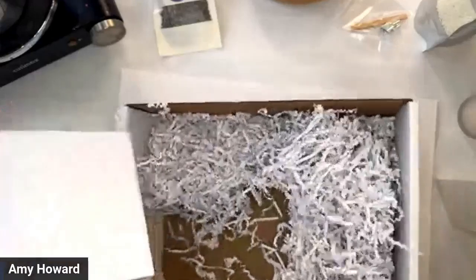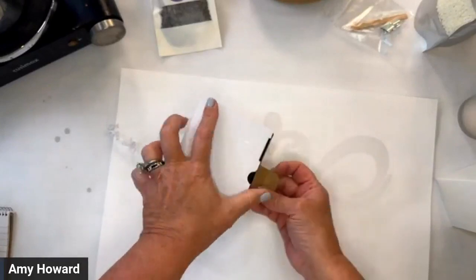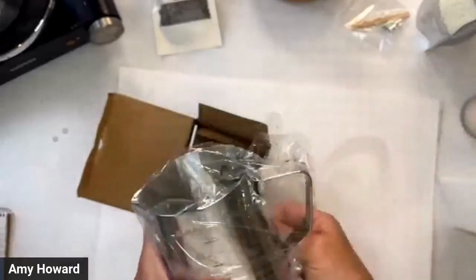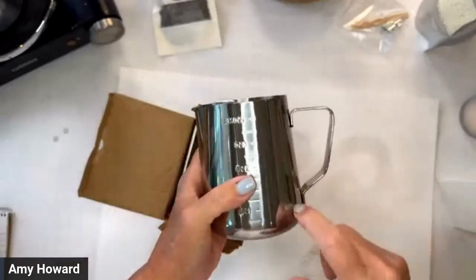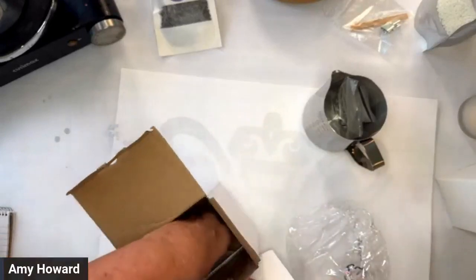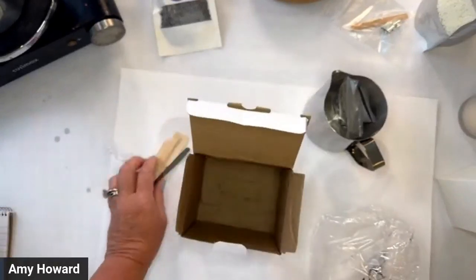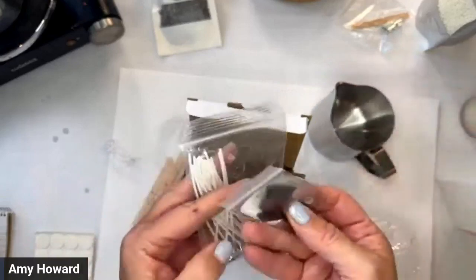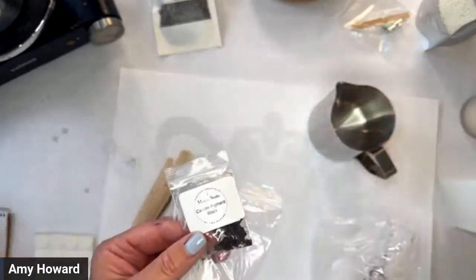Then, let me set this down so that way I can show you. Then you're also going to get a beautiful metal measuring cup to be able to pour after you've melted them, or you can even put this into a double boiler. You've got your wicks, you've got a spoon, you also get your soy wicks, and then you get some black wax. I've actually used some of this candle wax pigment already to be able to make a candle.